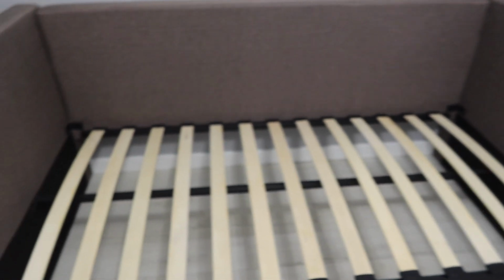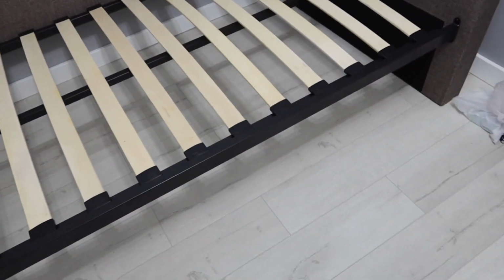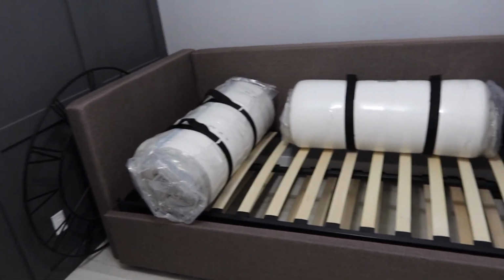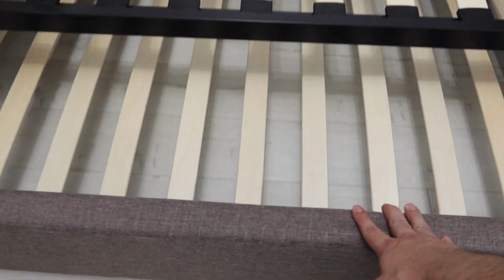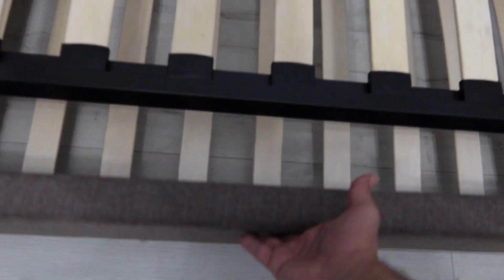Alright, so the frame is all put together. The ribs are on. It's ready for that top mattress, and then I'm about to start constructing the bottom trundle part that slides underneath it that holds another mattress. All right, and there she is. Bed frame is done. Here is the trundle underneath that rolls out. So now it's time to pop open the mattresses and let them get to work.